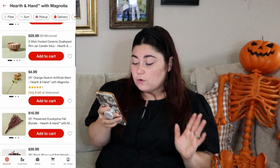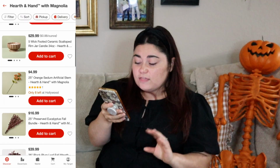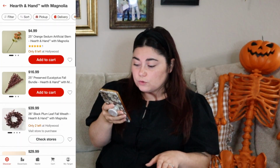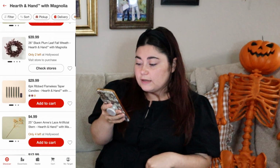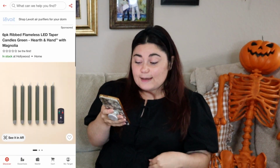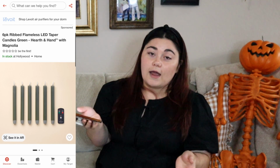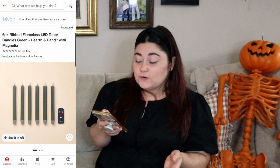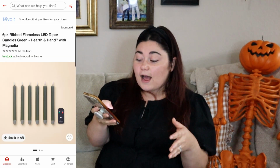There's some orange stems if you want that orange color for fall. I think there's some flowers in orange too. She's got preserved, like real ones. She's got artificial ones. Then we've got flameless taper candles. If you don't want to worry about a flame or lighting the candles, I never light my taper candles really, but this would be really good to have the candle ambiance but not have to light it.